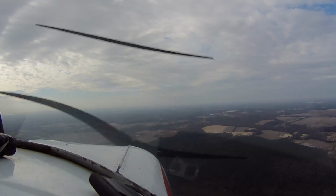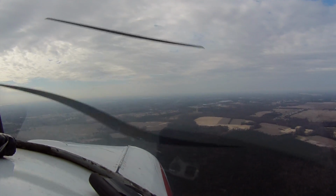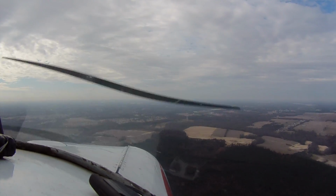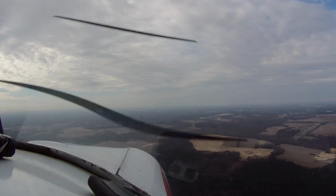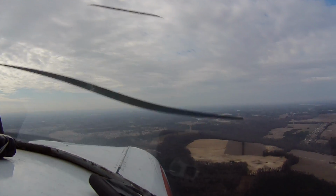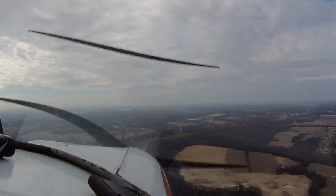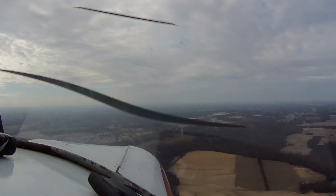And we're getting headwind. Let's go back to 1,000. Let's see if we get a little better ground speed on 1,000. Yeah, a little bit better, or is it just me? We gained about a knot.